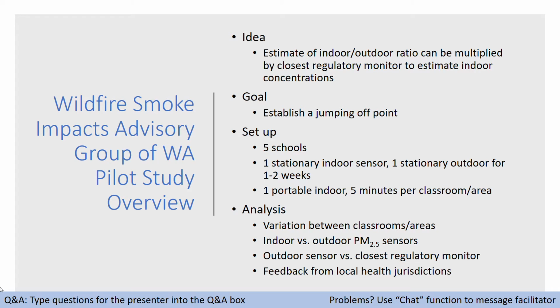So the main idea behind the pilot study was that if schools could estimate their indoor-outdoor ratio of PM 2.5, and if that ratio was a reliable indicator of infiltration, they could take that number and multiply it by the reading of the closest regulatory monitor to the school to estimate indoor concentrations, or they could multiply it by an outdoor PM 2.5 forecast to forecast indoor concentrations. We acknowledge that there are a lot of questions associated with this approach, but the goal of this pilot study was just to establish a jumping off point, somewhere to start.